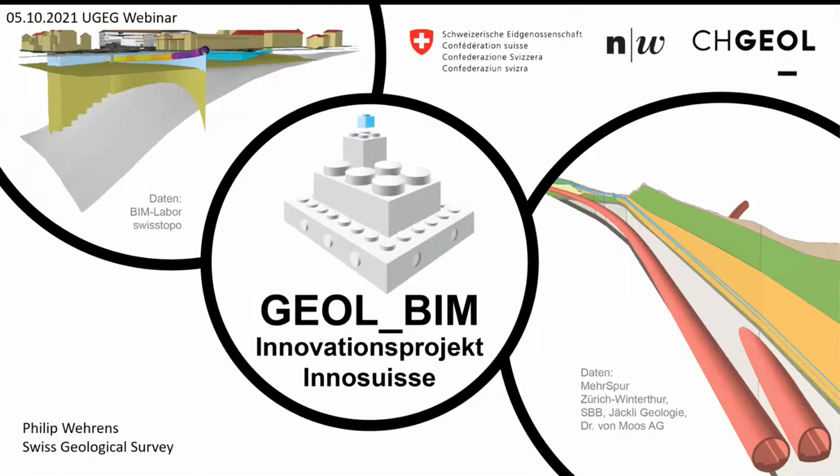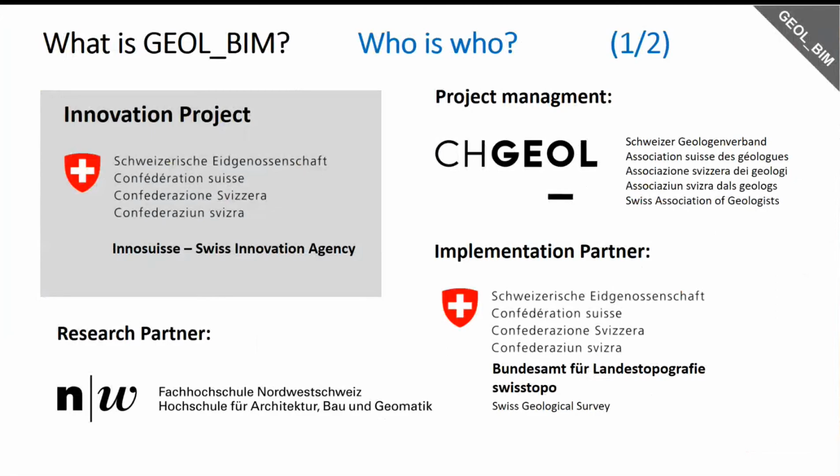I work as a geologist at the Swiss Geological Survey, and today I would like to present the GeoBIM project. The GeoBIM project is a collaboration between the Swiss Association of Geologists, the University of Applied Sciences, and the Swiss Geological Survey, and is partly funded by the Swiss Innovation Agency.